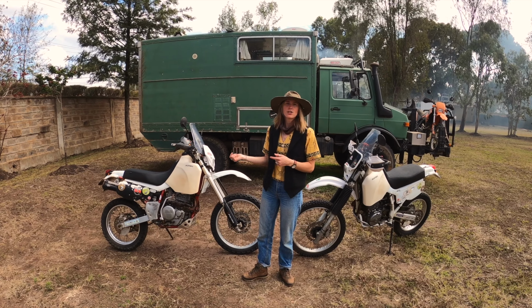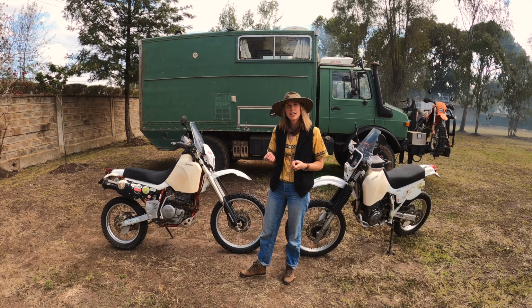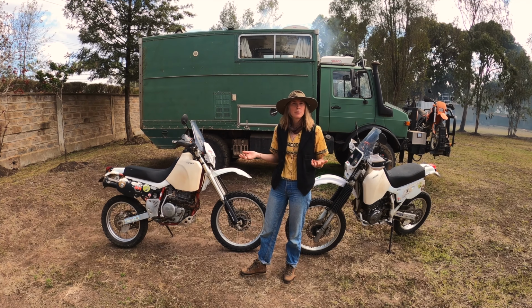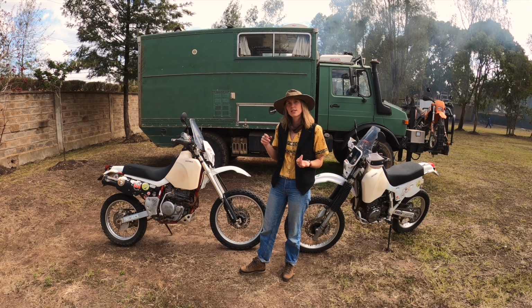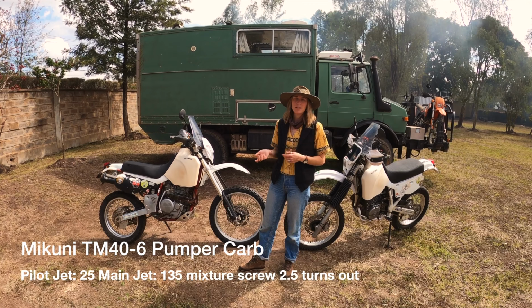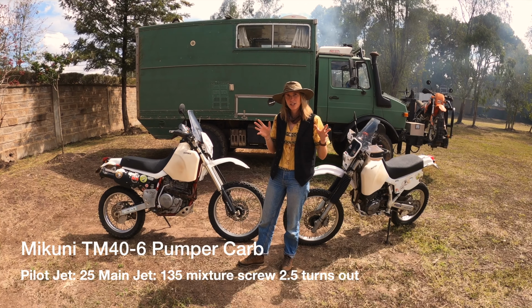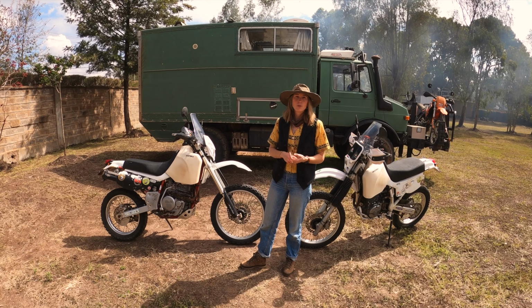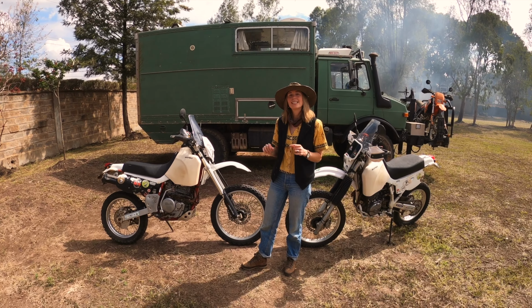Mine, on the other hand, I started this bike with a Mikuni TM38 non-pumper carb. It probably would have been fine, but the emulsion tube had worn out, so we sourced a used Mikuni TM40 pumper carb in Swakopmund, Namibia. We put that in, finally got the right jetting, and it's been great since. The fuel economy on my bike is way better, and the throttle response with this carburetor is amazing.